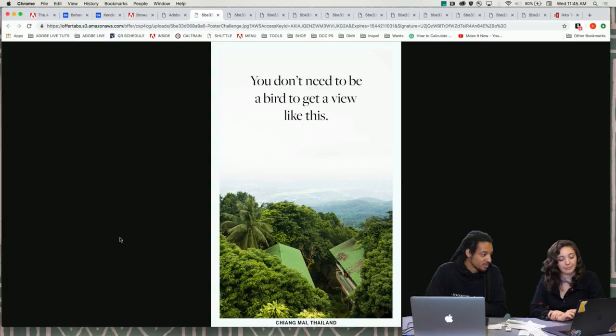I think the leading could be a little tighter here, just to make sure this statement gets read. And because this is that Dito font, those thins get really, really thin. So condensing the whole paragraph itself would help make sure that it remains legible.